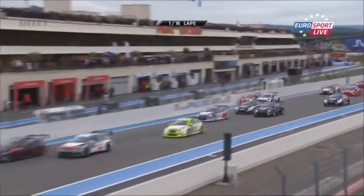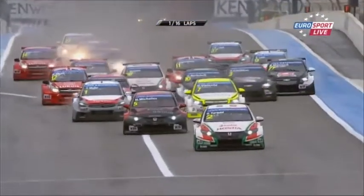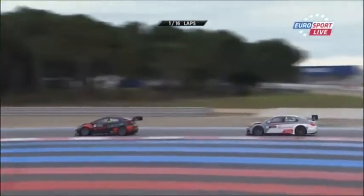Dreadful start for Ivan Muller. He's been passed by 2 Hondas and he'll have a Chevrolet in either door mirror as he comes down. He blocks the path of Djokovic, but it is Tarquini and Mikulec who are first and second, and behind, let's look for the other Citroens. They're in amongst the larders.